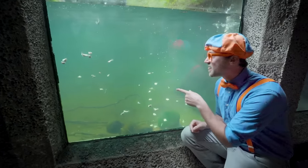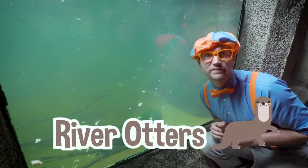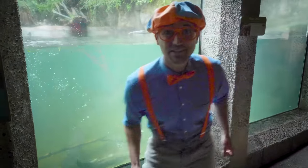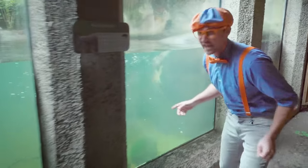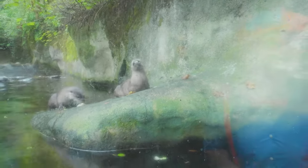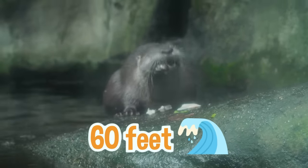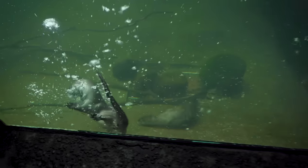Do you see that? Those are itty bitty chunks of food for an animal called river otters. I am so excited! Whoa, do you see those animals? Those are the river otters I was talking about earlier. And they're eating lunch. Come check them out. Hey, there they are. They look really hungry. River otters can actually dive down 60 feet underwater. That's about 20 meters. That is really deep. Check them out.